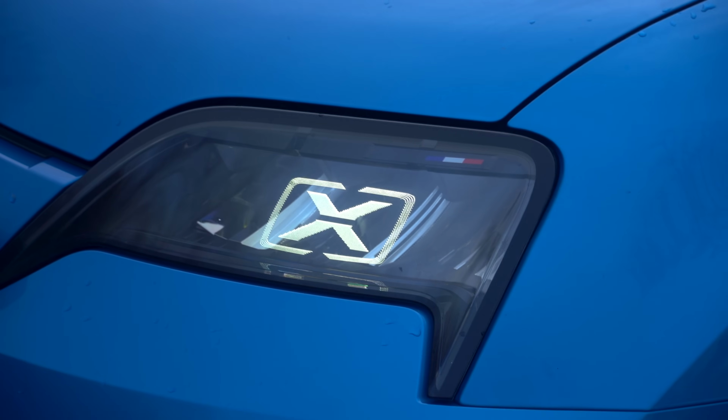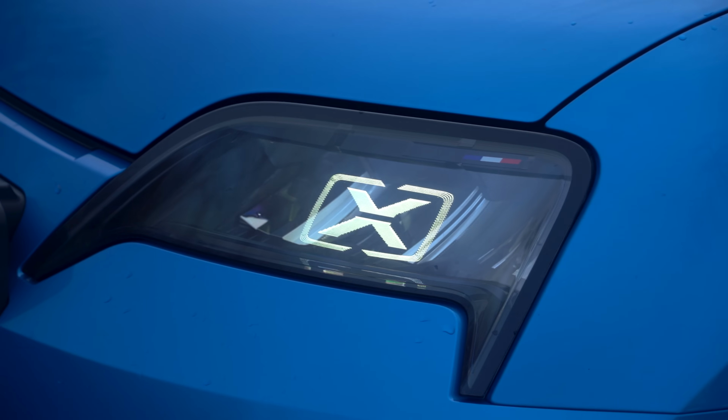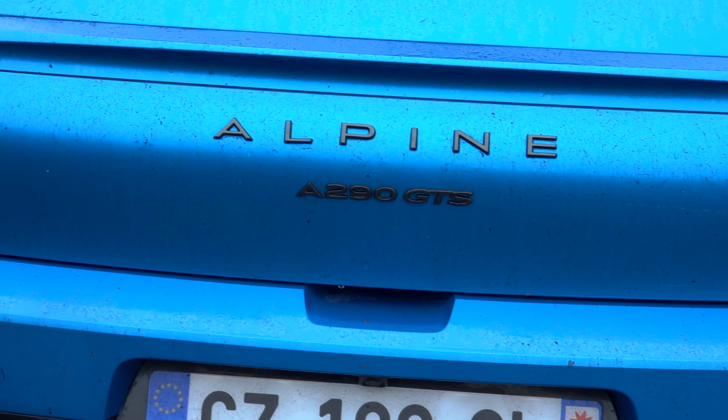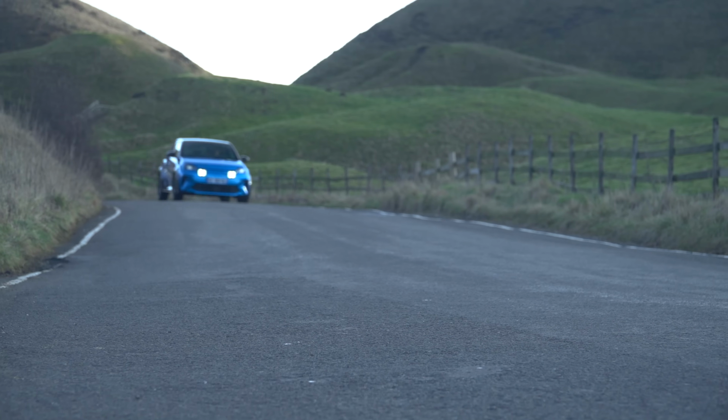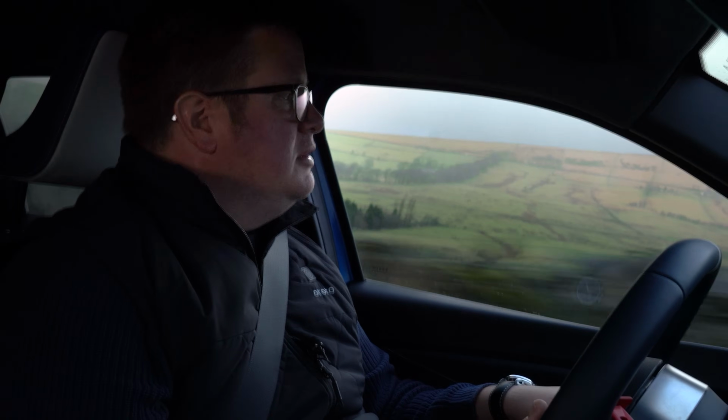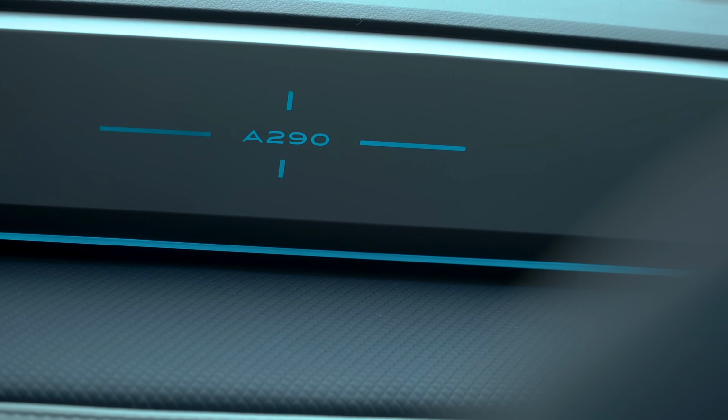You'll be able to get an entry level A290 GT model, which will have 178 horsepower, I think. I'm not too sure whether Alpine UK are going to offer that, or if they're just going to go for the top of the range car, but this is a top of the range GTS. So it's got all the spec, all the power, I think 62 miles an hour from rest in 6.4 seconds. So again, that is right in the middle of classic hot hatchback performance territory. You can tell they were basically aiming for a proper classic hot hatchback with all the right credentials that nobody could argue with.